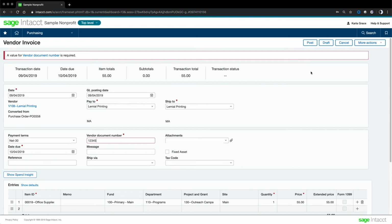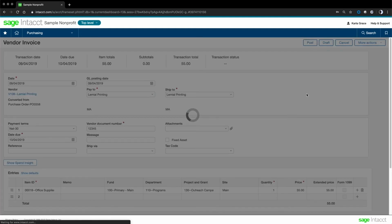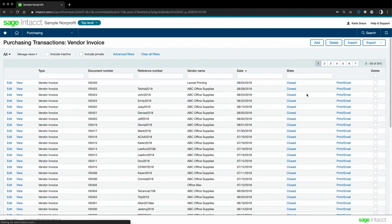I'll go ahead and put a vendor document number in there. It looks like everything else is filled in properly. I'll go ahead and post the vendor invoice. At this point, the system creates a bill in accounts payable and the transaction posts to the general ledger. Without retyping anything, I've moved from a requisition to a purchase order to the vendor invoice waiting to be paid.